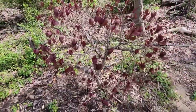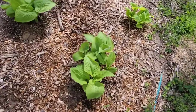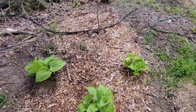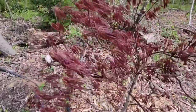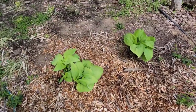This is a smoke bush tree that is leafing out. Some guacamole hostas that are coming up. I paired those right in front of this crimson queen, which the leaves are slowly but surely coming out as well.